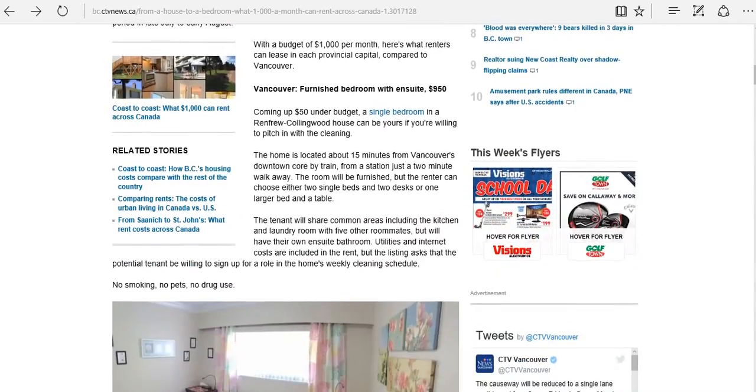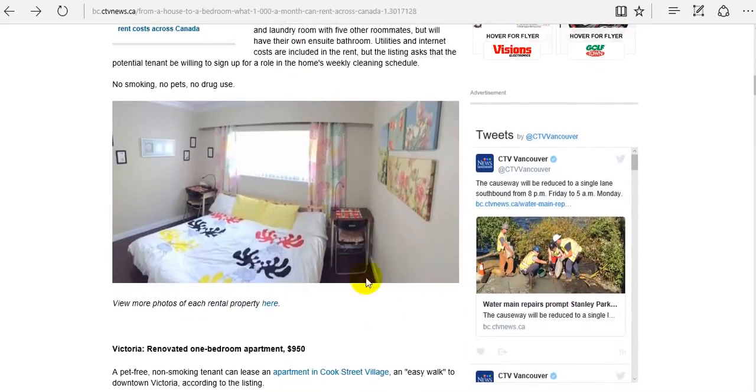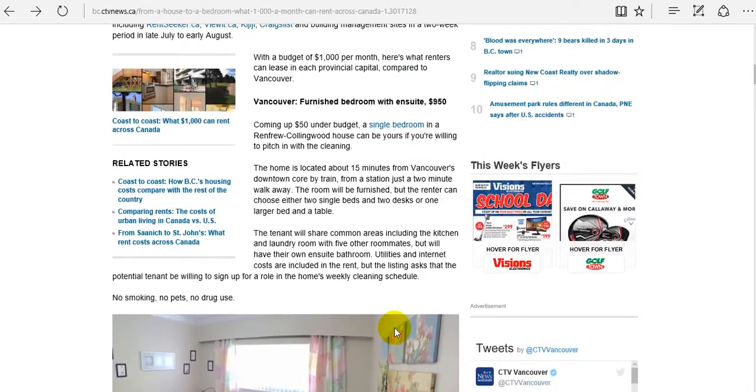So in Vancouver, $950, just $50 under the budget, gets you a furnished bedroom with ensuite, like this one. Just $50 under budget, a single bedroom in a rent-free Collingwood house can be yours if you're willing to pitch in with the cleaning. The home is located about 15 minutes from Vancouver's downtown core by train, from a station just a 2-minute walk away. The room will be furnished, but the renter can choose either 2 single beds and 2 desks or 1 larger bed and a table.